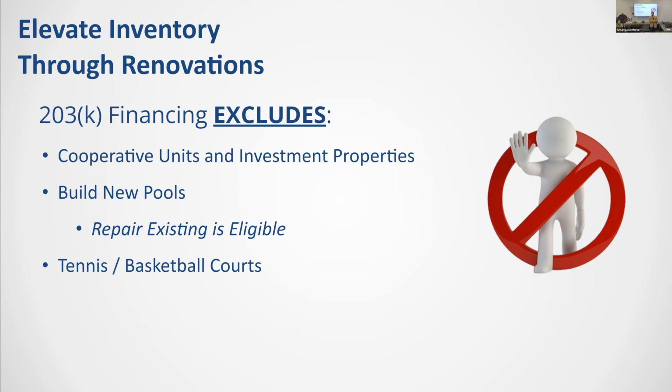Yeah, there's a couple ways around it. You can do a cash out refi. Obviously, that's something different. And if you don't have enough equity, you don't have enough money to pull out, you can do a rental loan on there. That happens a lot.